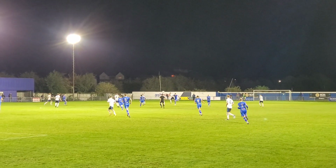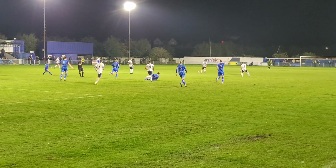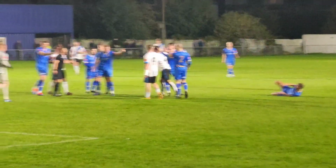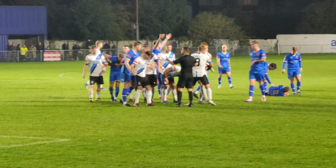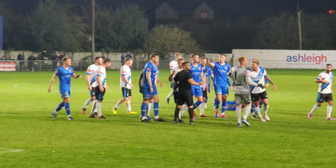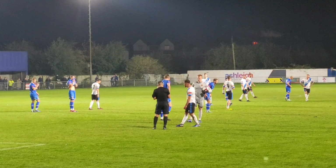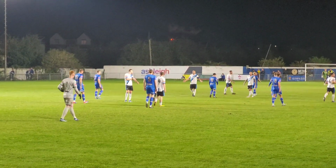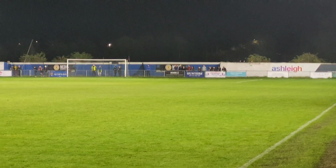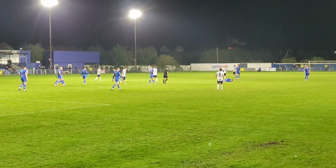We're underway. Thing is, though, he got the ball. A heavy tackle, but he did get the ball. Let's see what he does here. It's a yellow. I think it's right, a hard tackle, but he got the ball. What? It's a blow for her. Ah, foul.